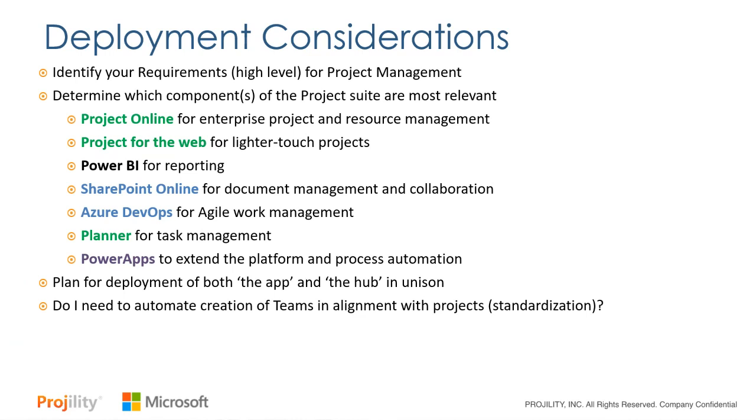Also, you want to start thinking about, do I need to automate the creation of any of this stuff? If I already have information in Project, I'm using Teams, I don't want to have a project manager go in and every time they create a new project have to recreate all these tabs. We have some ways to automate some of that with technology.